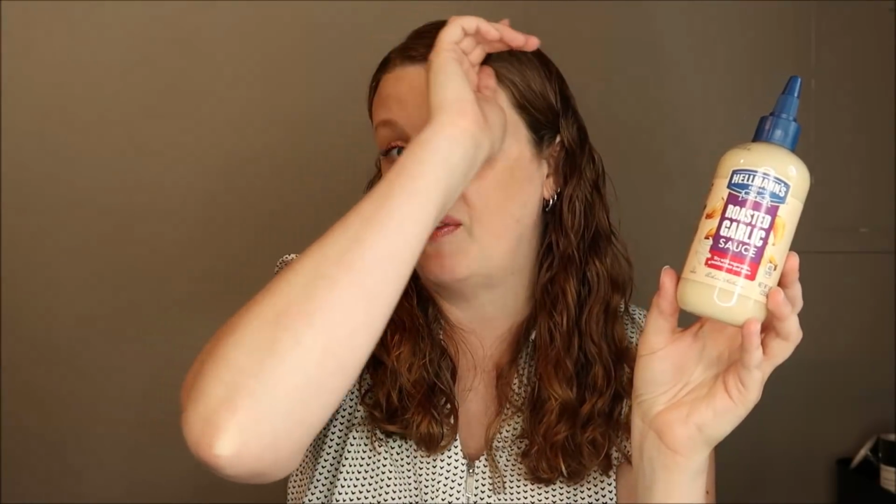The husband already helped himself to this thing. This is the Hellmann's roasted garlic sauce. Now there's 4 different flavors that you guys can choose from. These were $3.47. We did have some coupons for $1 off. That coupon does expire this weekend, so if you guys do want to use this deal, make sure you can use it before the weekend is over.